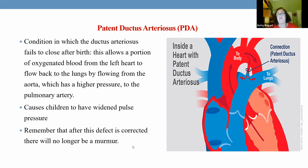Now, premature infants might have a blood pressure of 60/15. When you close the PDA with indomethacin, which is the medicine we close it with medically, you will see that blood pressure go to 60/40 from 60/15. That's one thing that you can see. Also, the murmur, that big murmur that you hear between them, will disappear. I used to like listening to them as I gave indomethacin to see when that ductus closed.